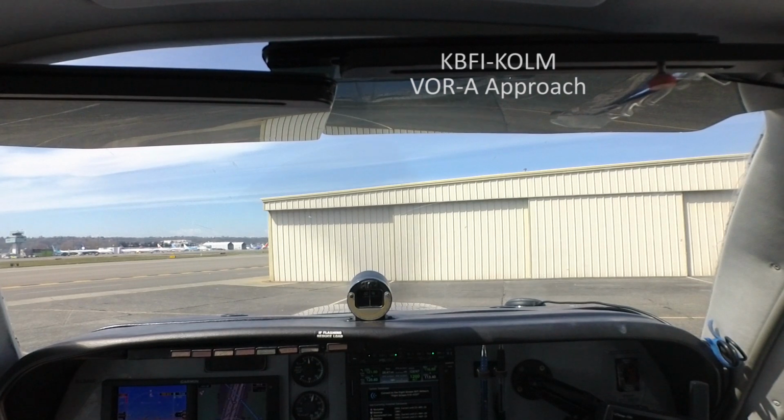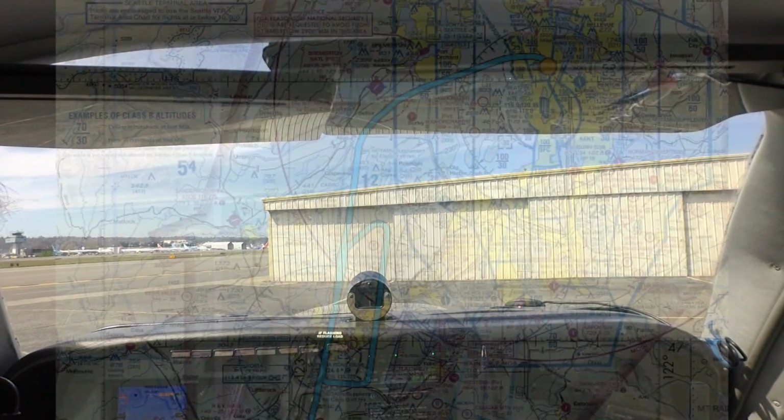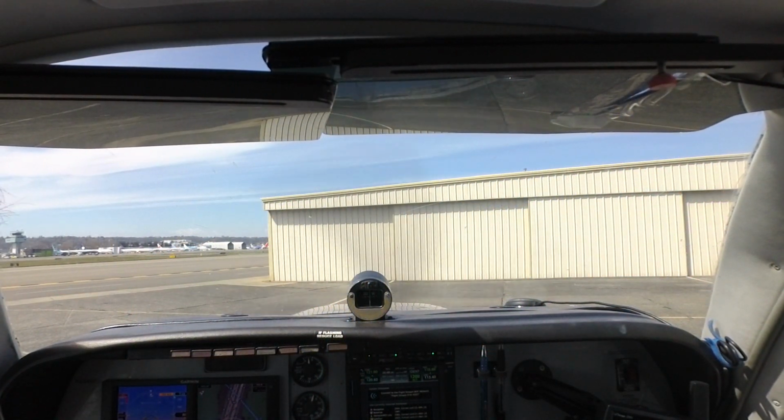Boeing Field, information Oscar, 1953 Zulu observation. Wind 200 at 4, visibility 10. Few clouds at 25,000. Temperature 16, dew point 2.5, altimeter 3008. ILS approach, runway 32 left in use. Landing and departing runway 32 left and runway 32 right. Aircraft landing runway 32 right, are mounted by the battery.